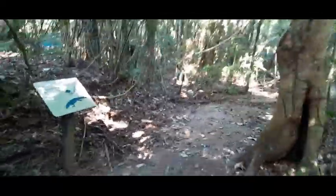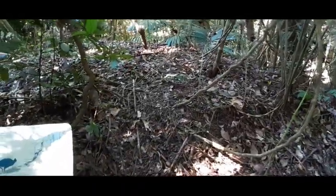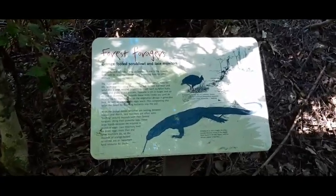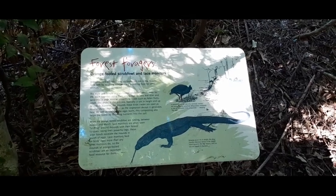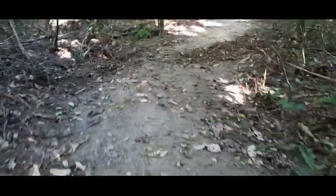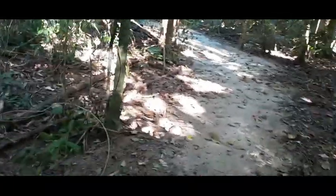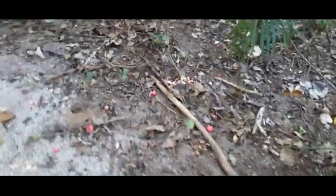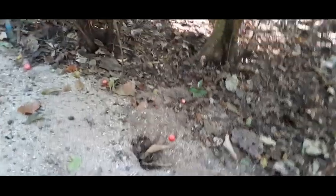There's a big scrub turkey mound here, right next to this sign. It says about orange-footed scrub fowl, apparently. A lot of fruit on the ground, so whether something's been having a good feed through here. You can see where the ground's been turned over by something pretty big, digging it up.